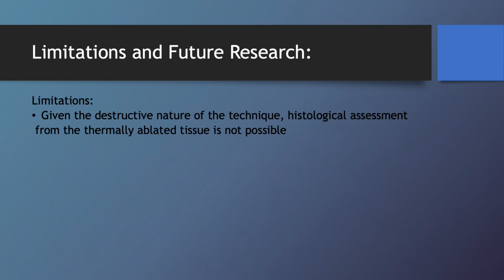Given the disruptive nature of the technique, histological assessment from the thermally ablated tissue is not possible. Despite encouraging findings, translation of the technique to clinical settings may be limited by current size and cost considerations, which would necessitate its use in centralized locations within hospitals and operating theaters with controlled temperature due to the limited mobility of the equipment.